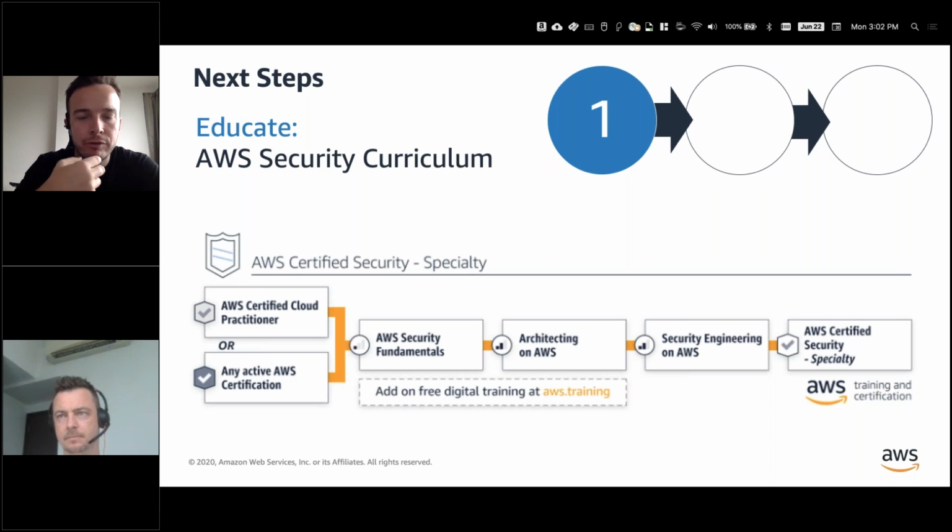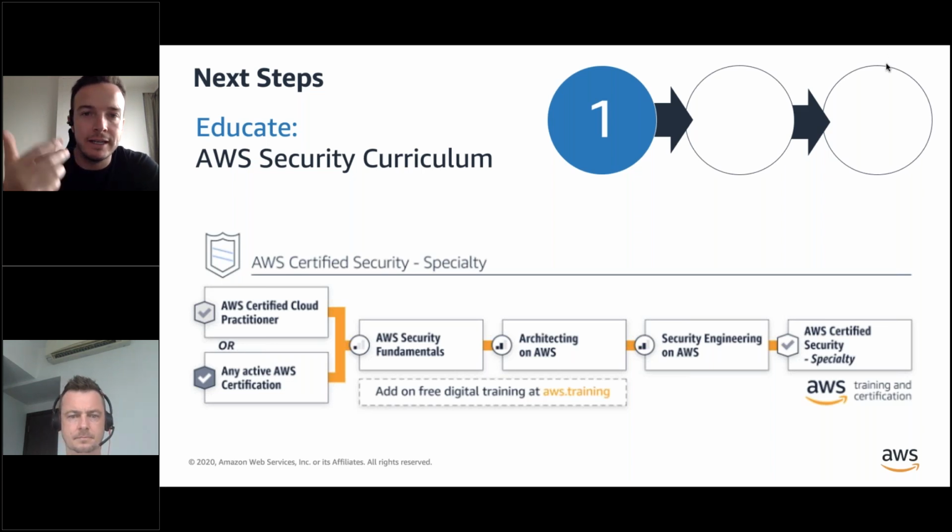It starts off with our free online training called AWS Security Fundamentals. So if you go to aws.training and take a look, there's a free self-paced training course that you can go through, and then the curriculum flows through to actually sit in an exam, which is a certification and an attestation of your security knowledge.